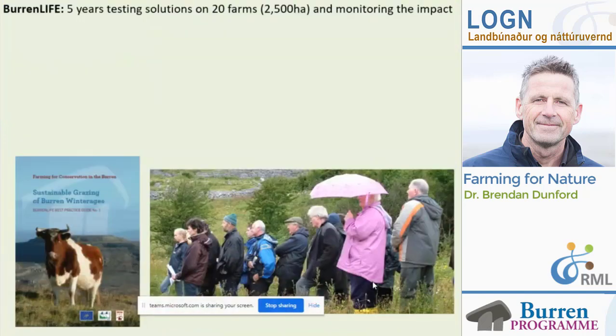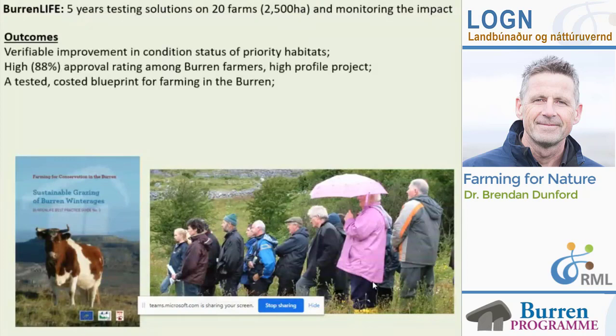So for 5 years, we had a lot of examples of that on our 20 farms, and we developed some good ideas. After 5 years, we could show that these interventions, these ideas, really worked to improve the biodiversity and the heritage of the Burren. Because it involved farmers and was very practical, farmers really liked this approach. It made sense to them. They really supported it very much. And thirdly, as an outcome, we had a blueprint on how best to farm in the Burren and what cost that would be. So what every measure would cost the farmer to undertake.